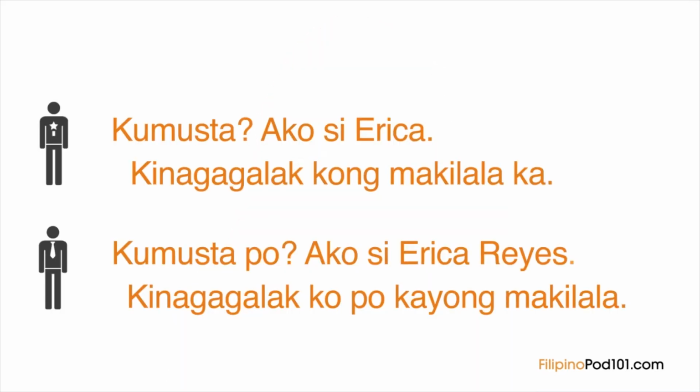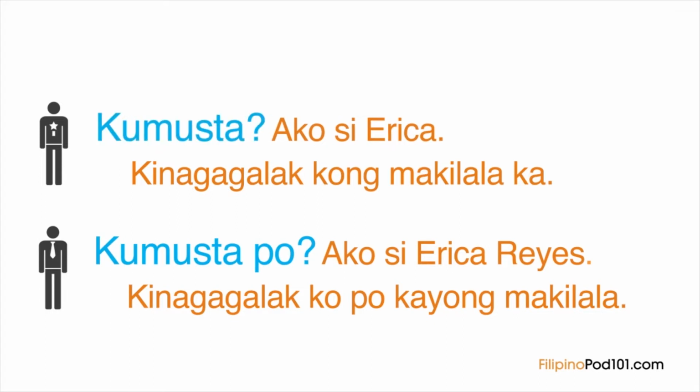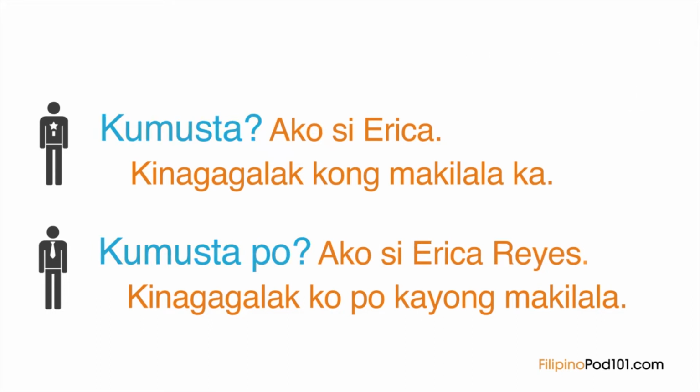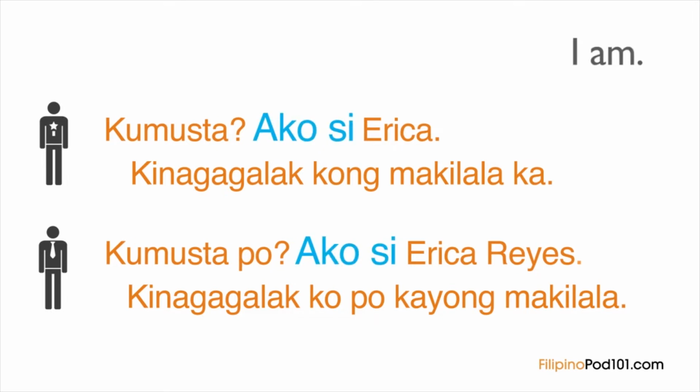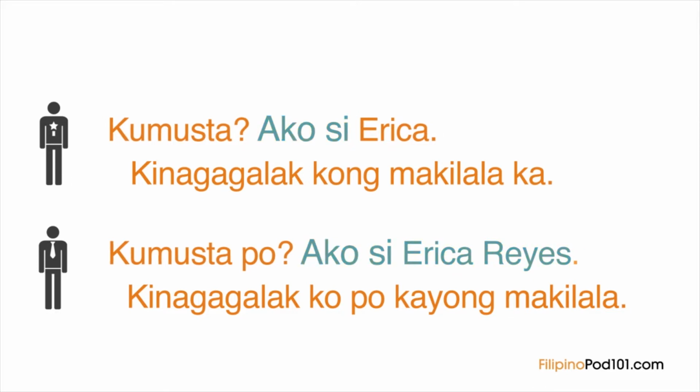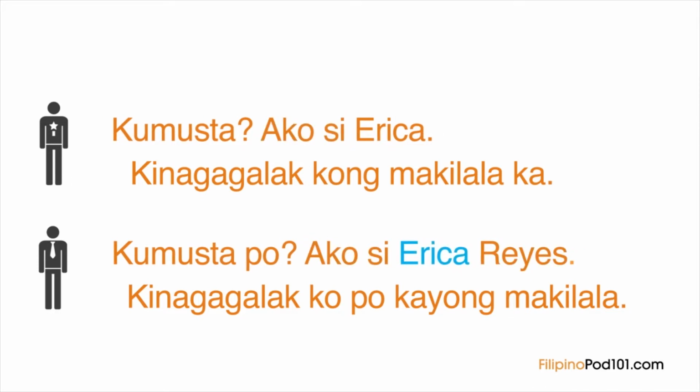First, we have kamusta po instead of just kamusta. As we've said before, kamusta means how are you and has essentially the same use as hi in English. It comes from the Spanish phrase ¿cómo está? We add the word po to this to make it polite. For the next sentence, there is no need to change ako si or I am. However, saying your full name is considered more formal. In the Philippines, we say our first names first and last names last.